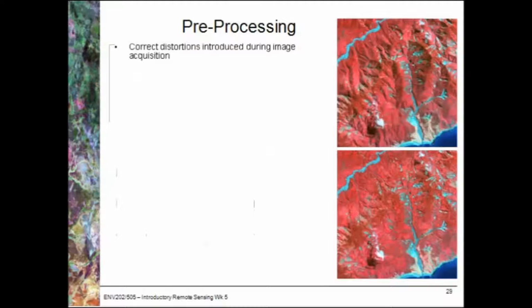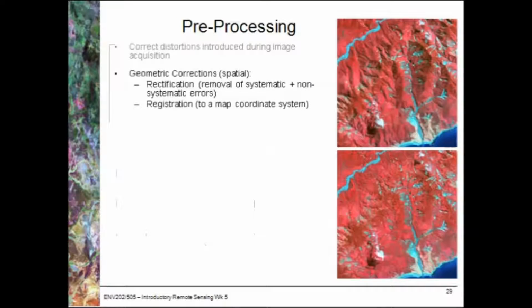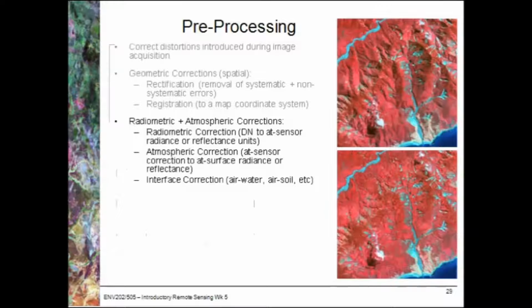So really with pre-processing, we need to correct distortions that have been introduced in some way during image acquisition. These involve geometric corrections, or spatial corrections, which really give us information about where the image has been acquired and will remove anything like roll, pitch or yaw distortions from an airborne camera system, for example.